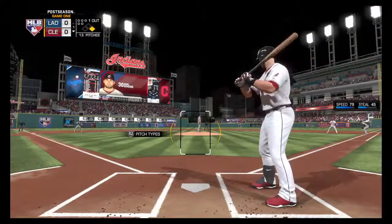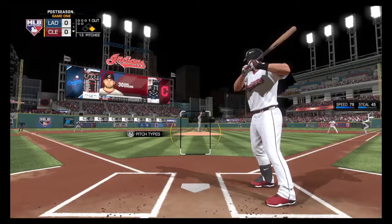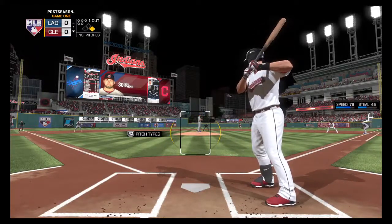Batting third, designated hitter, Hank Givens. Hey, wait for a good one and drive, and I'll pick one out.